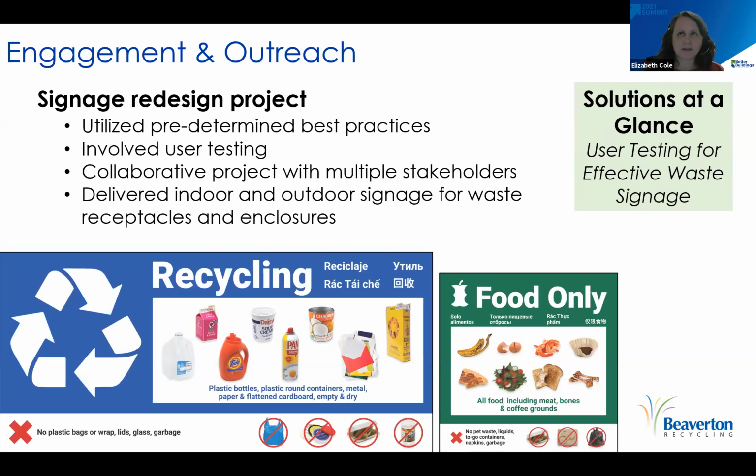So we took a step back from engagement with our employees, given everybody was in different places and not sitting at the office necessarily, and decided to really look at this. Our signage hadn't been updated in, I don't know, a decade or more. It was very old. And while the materials accepted hadn't changed, things have changed and they needed improvement. So we spent a lot of time on that.